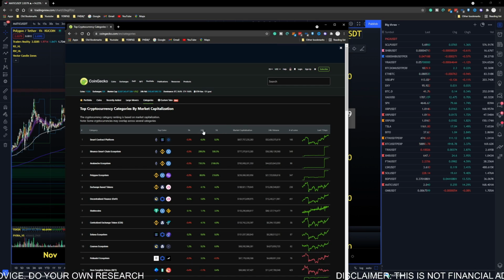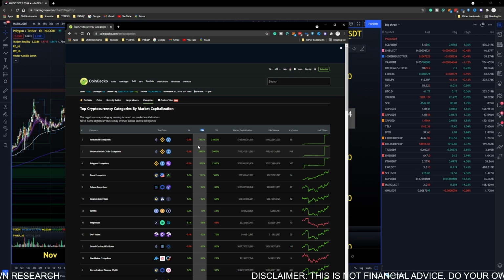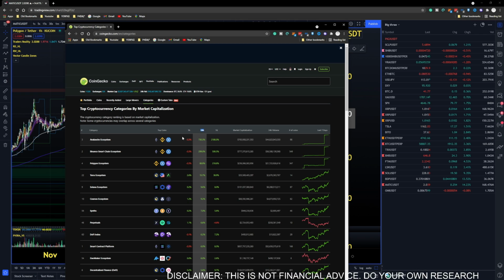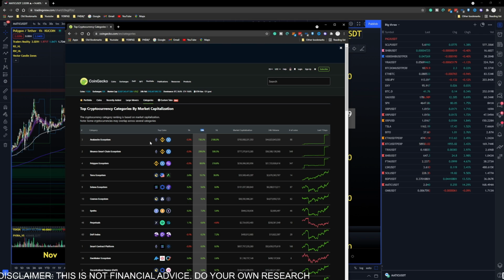In the last 24 hours, we can see that the Avalanche ecosystem has been performing perfectly. A 730% increase. What's going on there? That's telling me that money is going into this ecosystem, and that coins within the Avalanche ecosystem are effectively showing interest. So now my goal is to try and find coins that are either pulling back to the moving averages and preparing to make a move higher.